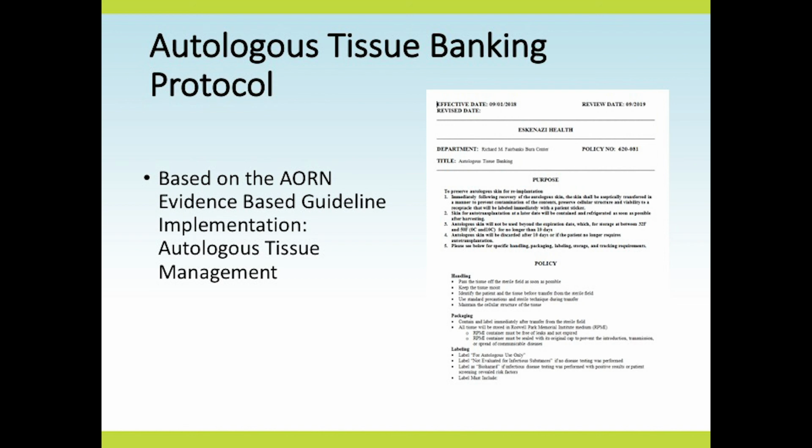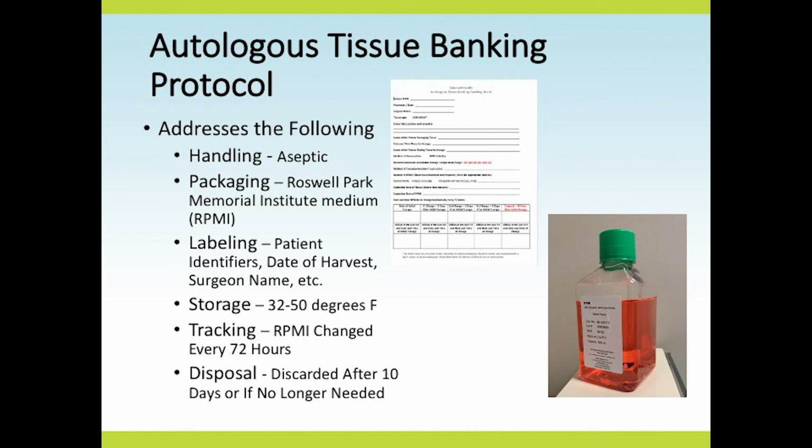I found the AORN evidence-based guideline implementation on autologous tissue management, and it worked really well. It gave great guidelines. So I developed a protocol that addressed the following: handling. All handling of the skin is aseptic, sterile technique. We package it in RPMI medium. Labeling is of the utmost importance: patient identifiers, date of harvest, surgeon name, location of the donor site, and what we rinsed it in.